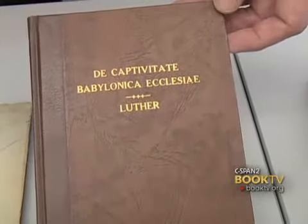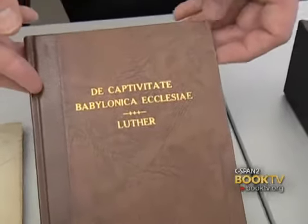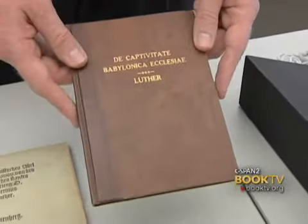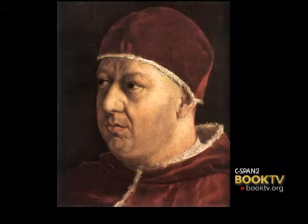penance. Perhaps most antagonistically, however, this is the first printed occurrence of Luther actually calling the Pope, in this case Pope Leo X, the Antichrist. There's really no going back from that point.